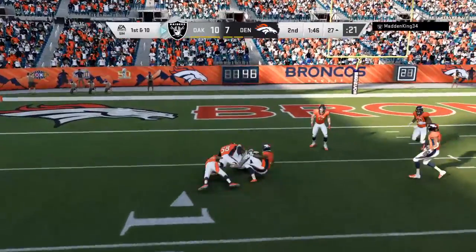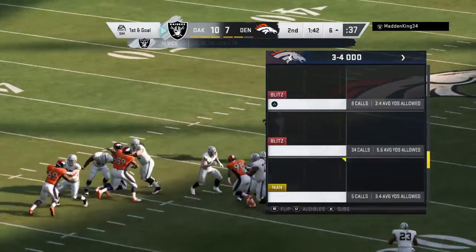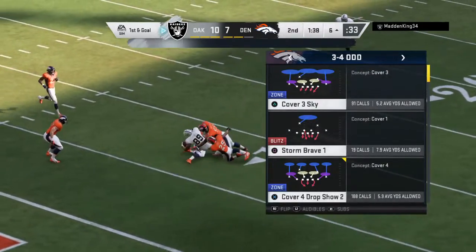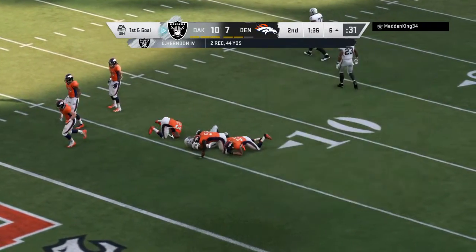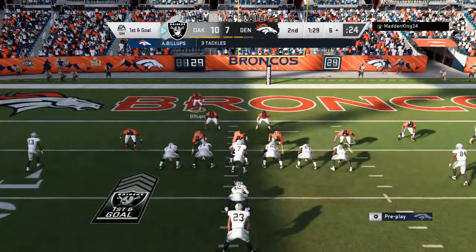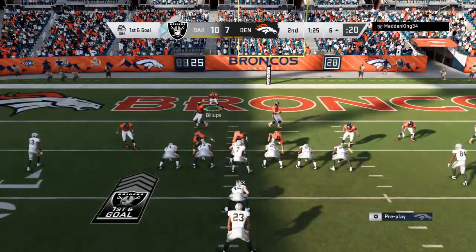Throw complete to Herndon. And down he goes, taking it inside the 10, just shy of the 5 at the 6. Last play went for over 30 yards. This one not quite as big, but still over 20. Two big plays in succession. Not sure this D knows what hit him, but now they got to get ready. It's 1st and goal.